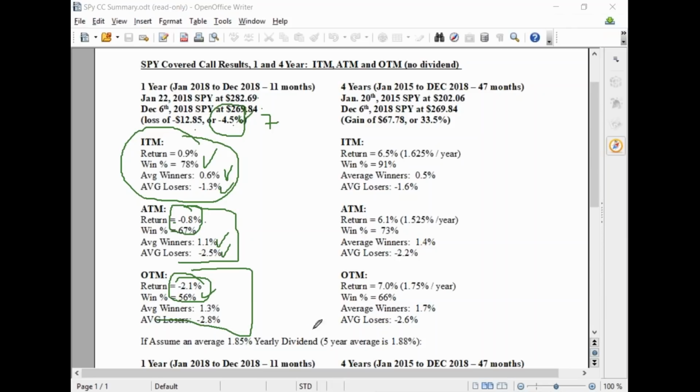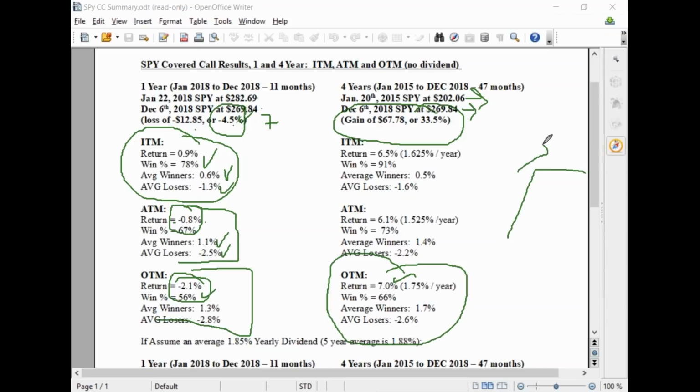Over 4 years, including that 33.5% total gain from January 20th, 2015, to 269.84 in 2018, the out-of-the-money covered call results over 47 months, roughly 45, 46 trades, total 7% return. Why? Because it's a covered call. Those times when SPY jumped 8 or 9 or 10% in a 1-month period, you got assigned for 1.7 average. You missed the other 6 or 7 point moves.